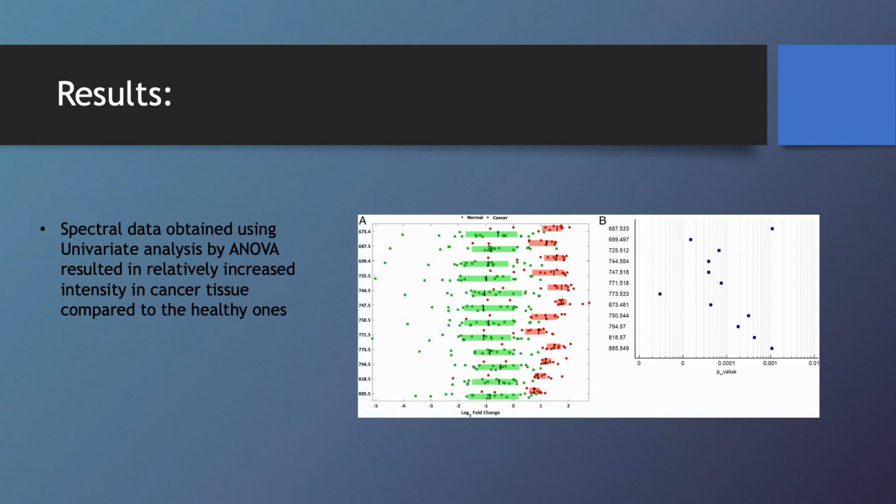The increased relative intensity in cancerous tissue compared to the healthy tissue was observed by conducting univariate analysis using ANOVA. The left image represents the box plot of the top m/z peak contributing to class separation, log2 fold change, based on the univariate analysis between normal and cancerous cervical tissue. The log2 fold changes are determined based on the median spectrum over all observations. The 12 significant and intense REIMS spectral peaks are shown with p-value less than 0.001 and q-value less than 0.001.